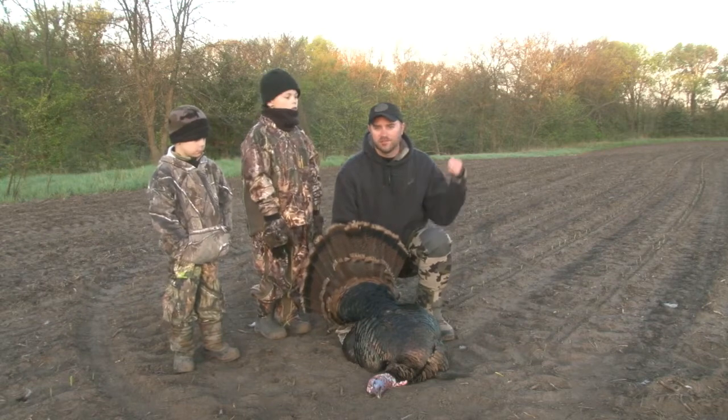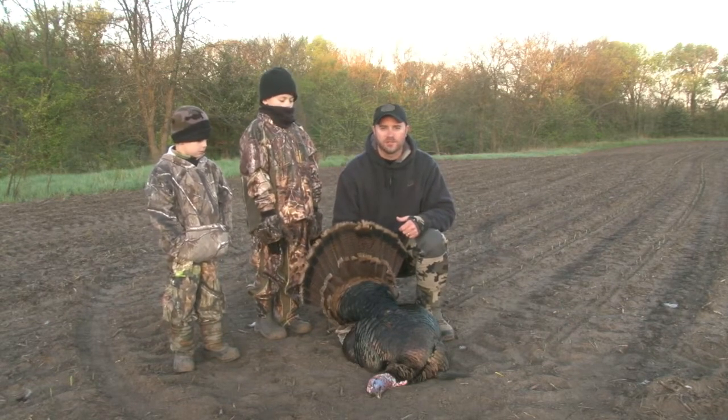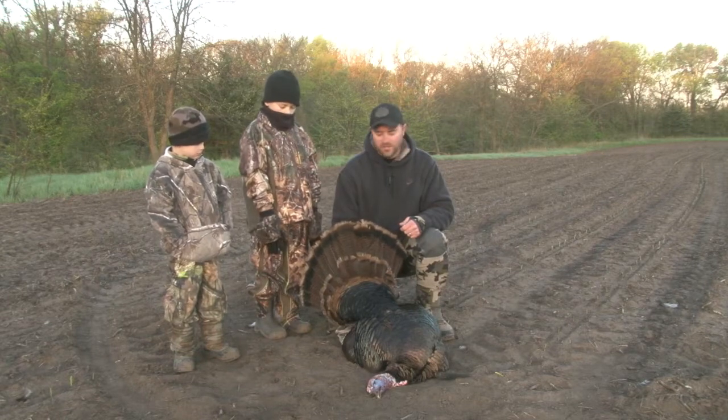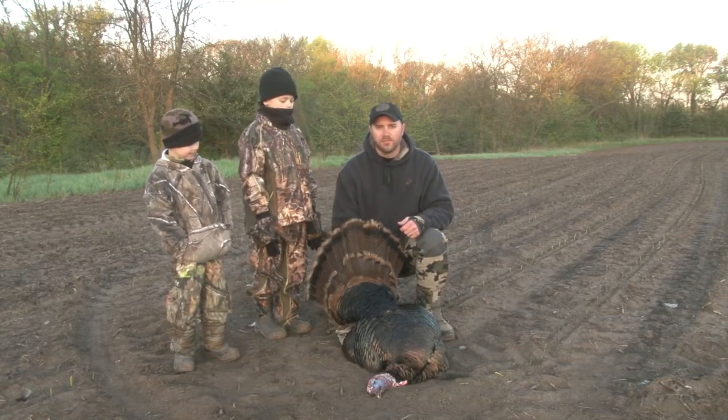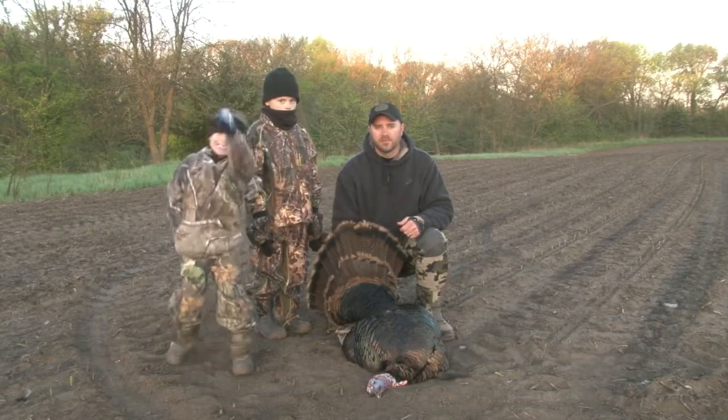Shot one of them. The other 2 just walked off and went to the other field, and they were still gobbling just a few minutes ago. So we're gonna get this guy loaded up and pack the blind up and head back to the camper.